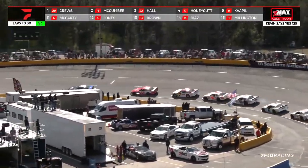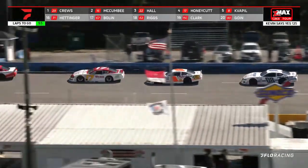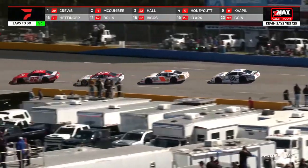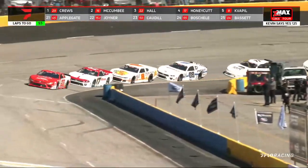Connor Hall returns the favor a little bit later. So you young racers out there, keep that in mind. You get raced how you race others. Lessons to be learned for sure as the battle for third now starts to accordion back together.